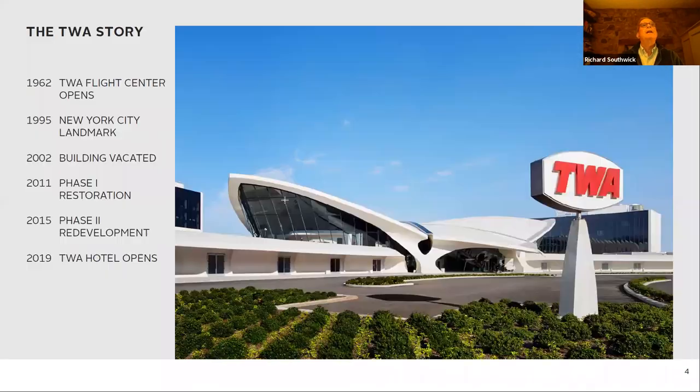What I want to talk about today is really the 60-year history, and ironically, of that 60-year history, almost two decades of it had been vacant, and the lights were out. And a big part of that story is how we got the lights back on.